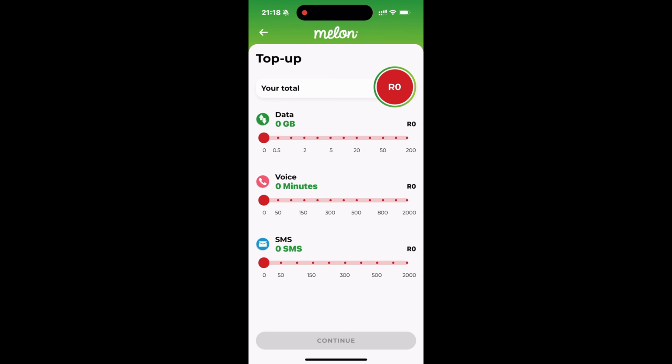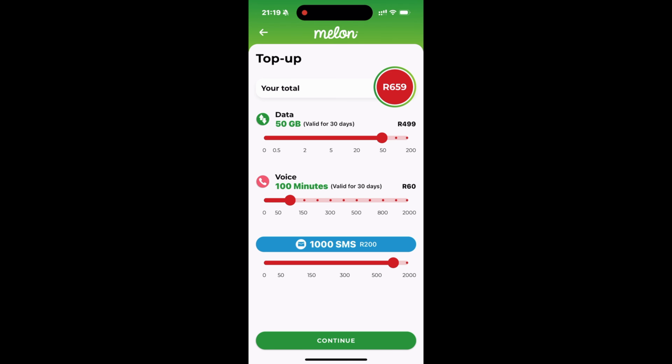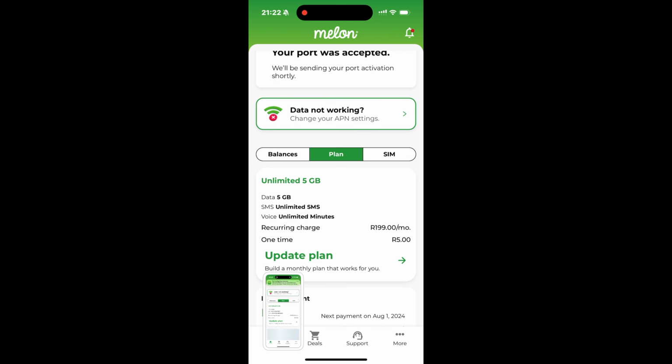While I was waiting for the port process to complete, I decided to go window shopping for all the prices on this network, and it is quite impressive, given that we used to pay about 149 rand for a gigabyte of data for 30 days. Here at least it's 55 rand. So topping up is not going to be a problem, and you don't have to worry too much about data expiry. You can top up your text, you can top up your voice, and the nice part is that you can top it up to your speed.